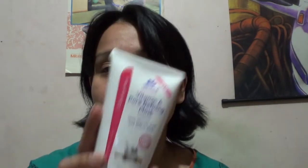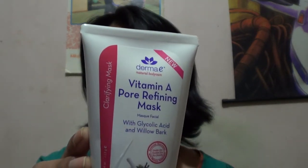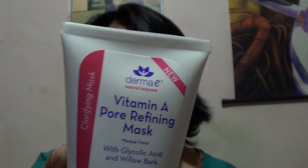And I haven't heard about this one. This is a clarifying mask. It's a vitamin A purifying mask with glycolic acid and willow bark. So I got this one. It's from the brand Derma E or Derma E, I don't know. But it's again a mask.